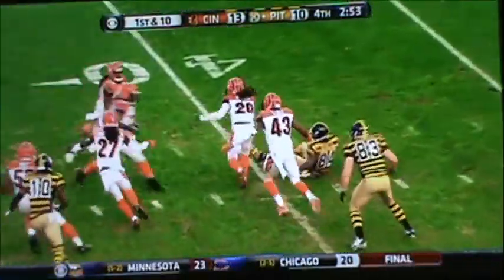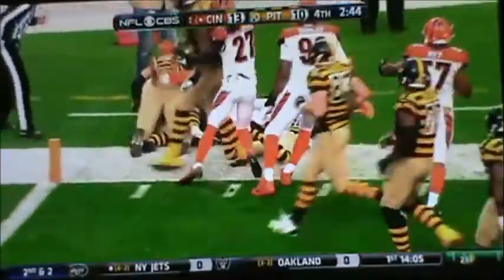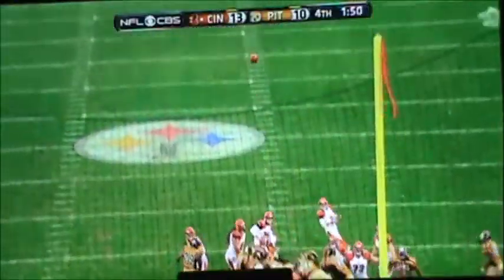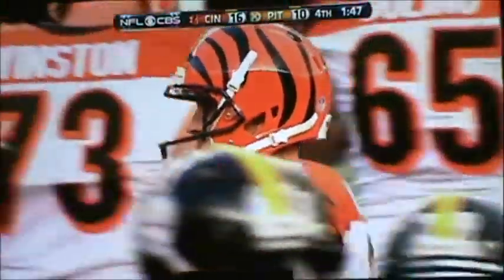Roethlisberger throws it. What the shit? Well, that's it. Game's over. Reggie Nelson, his second pick of the day. I don't know what he's doing. To the 10, to the 5. Knocked out at the 2. Here's the kick. It is good. Cincinnati leads it by 6.